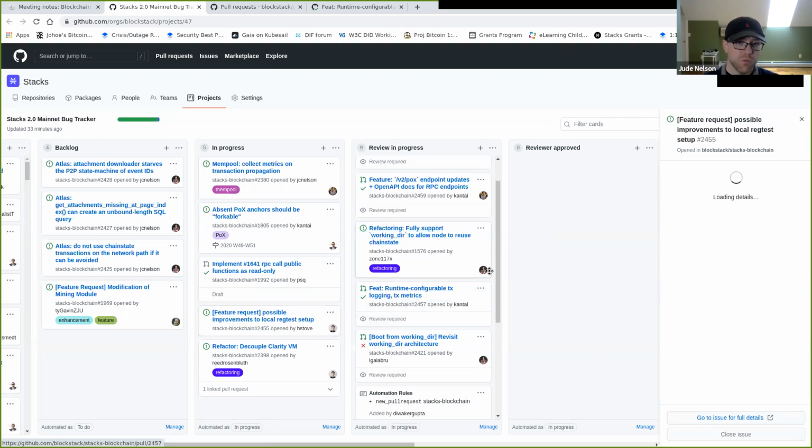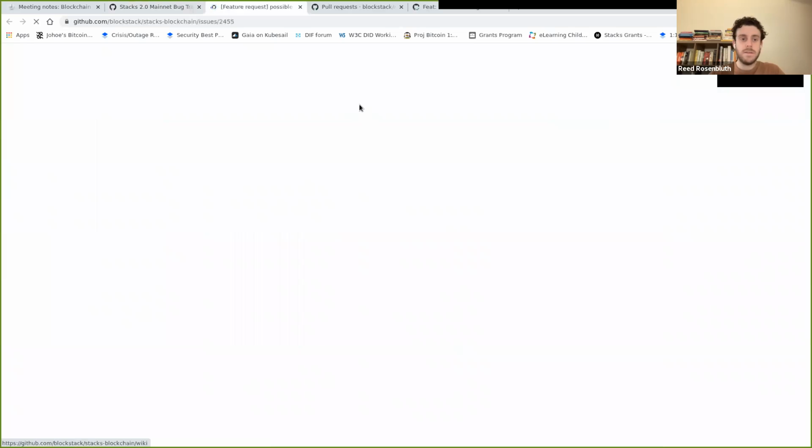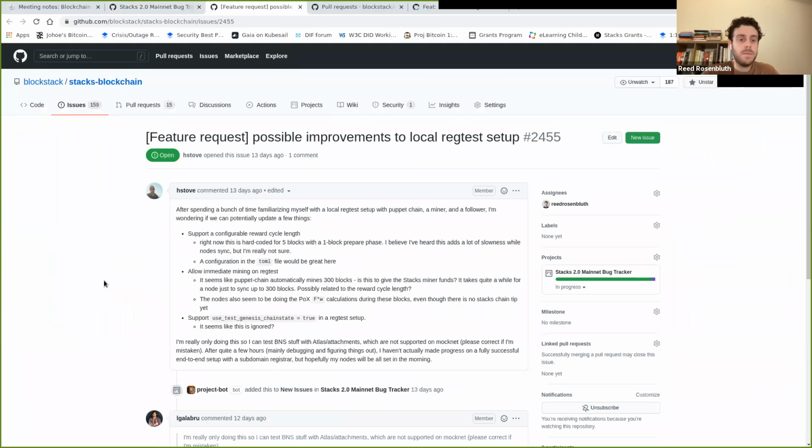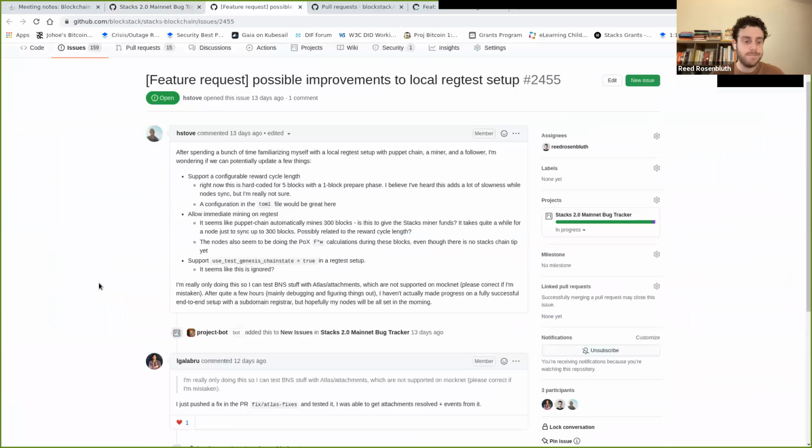Possible improvements to local reg test setup here. Yeah, I started looking at this on Friday, and I'm hoping to have a PR sometime this week addressing some of this stuff. Ah, sweet. Awesome.